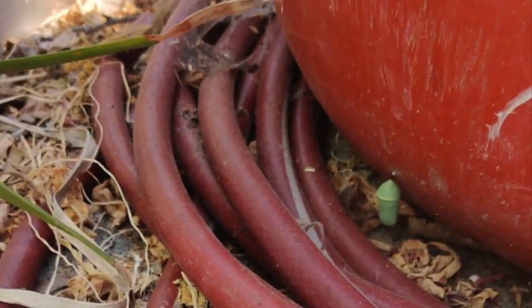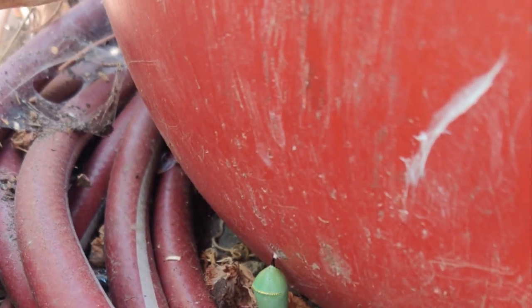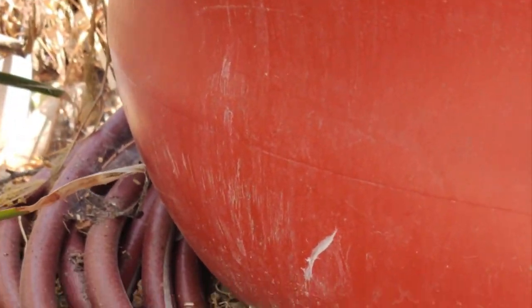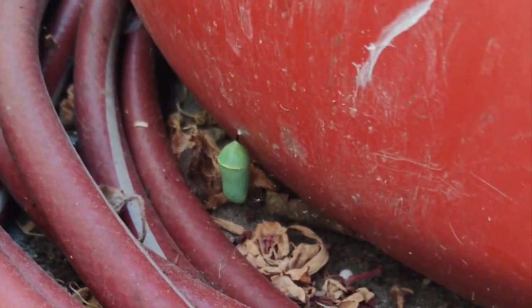So here's a chrysalis in the garden. I don't know if you can see this, but I'm just recording. It's got bright yellow spikes on it, and it's attached to the water barrel. It's green. We don't know what kind of butterfly or moth it is, but it's been here for about 2, 3 days, and it's just sitting there, so can't wait until it hatches.